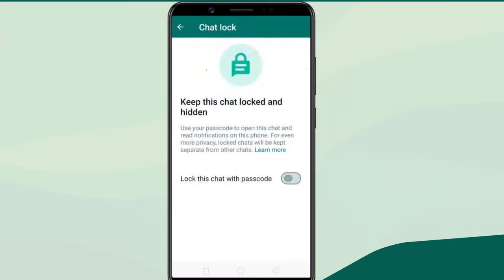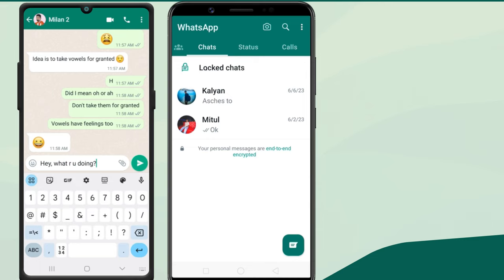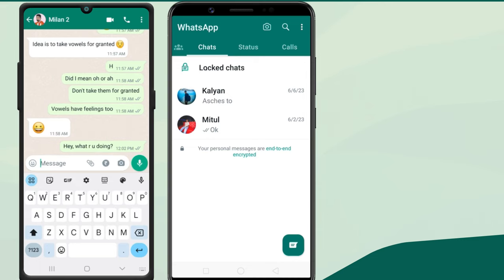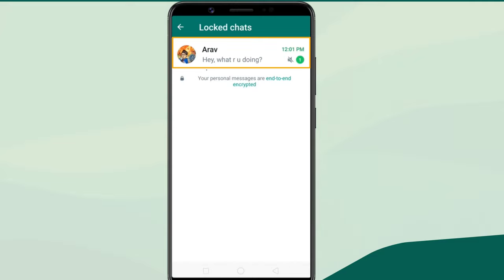After doing that, the chat is now hidden inside the locked chat folder. Now, if the person sends me new messages, you can see they are not appearing on my chat screen. I have to open the locked folder manually to see new messages.